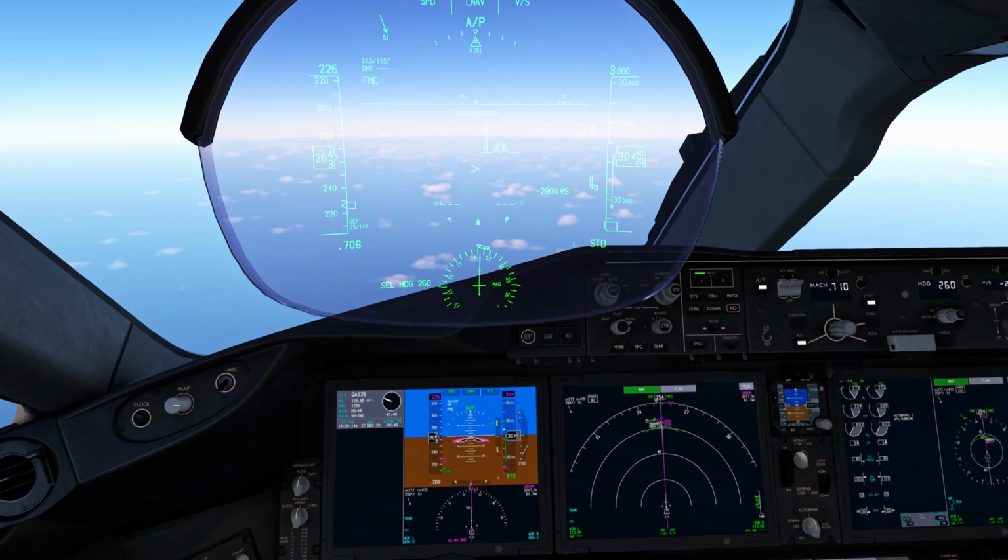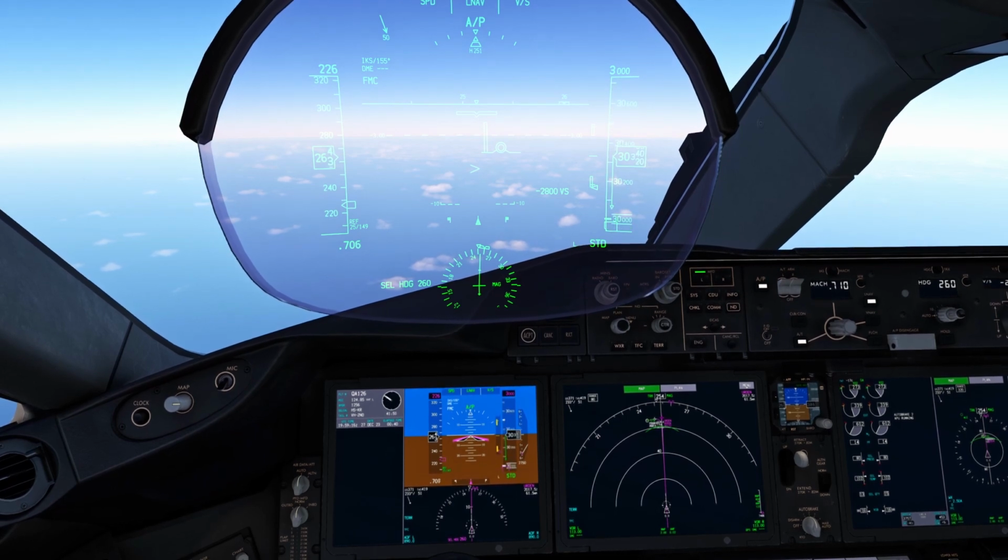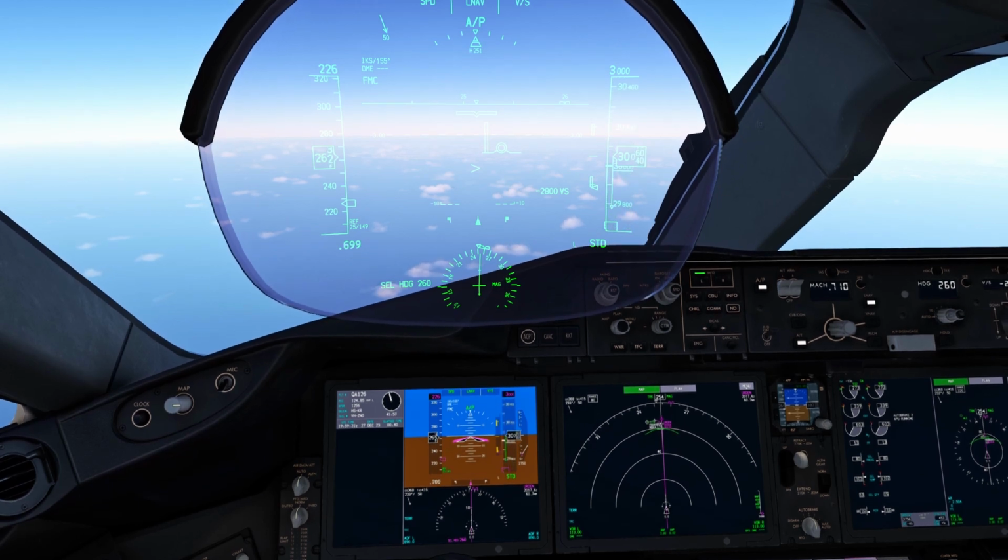Ladies and gentlemen, we are now descending and preparing to land. Please ensure that your cabin bag is safely stored. Make sure your window blinds are up. Seats are in upright position.